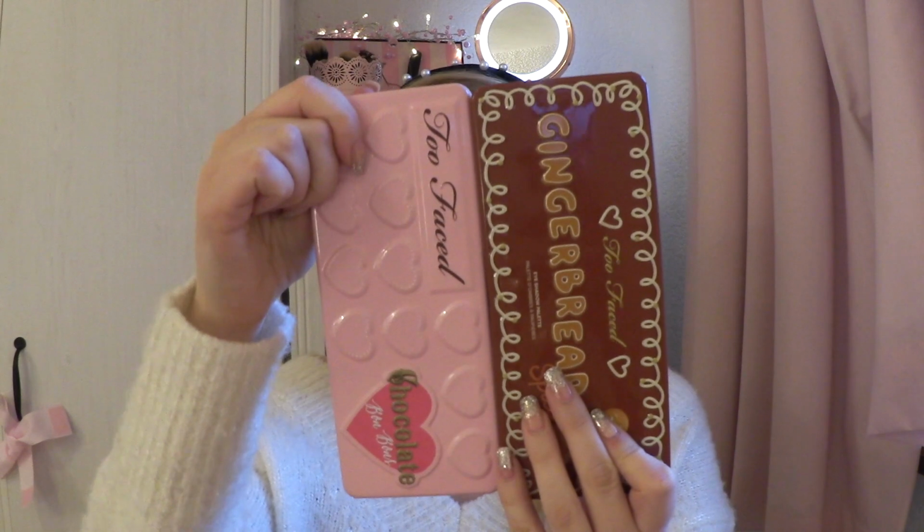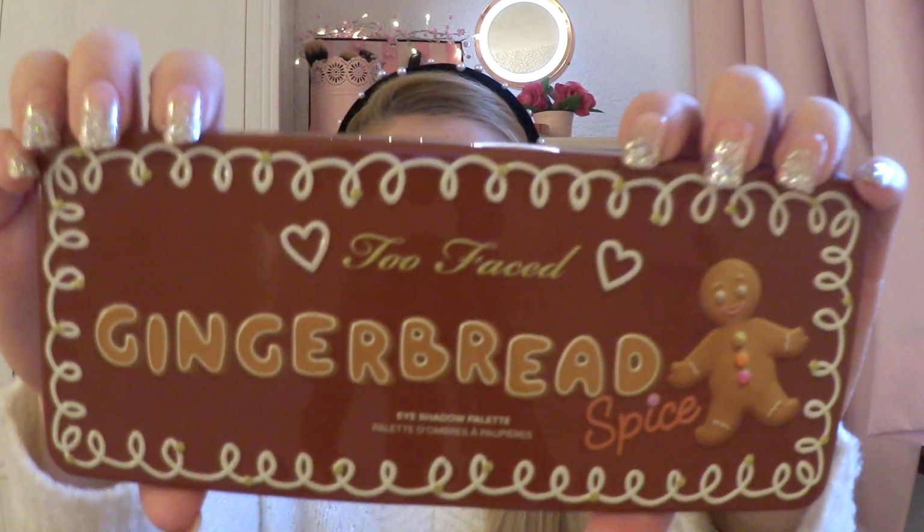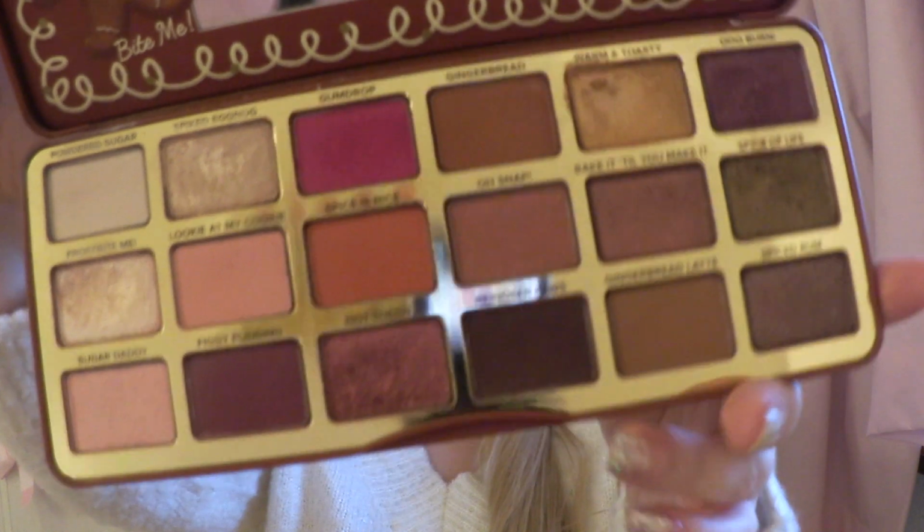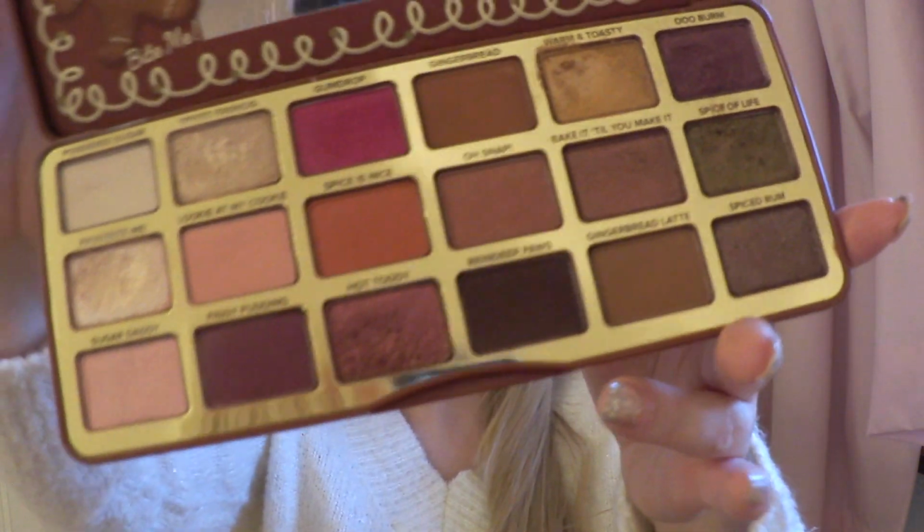it is like the Chocolate Bonbons palette. It's the same kind of packaging, same size, and this is what the outside of the box looks like. It's really, really cute. And then inside we have these gorgeous, warm, Christmassy colours. I mean, you can't really go wrong with this at Christmas. It's just so cute. There's a little gingerbread man on the lid, and it smells like sugar. It doesn't smell like gingerbread, which I think is a bit sad, but it does smell really good.